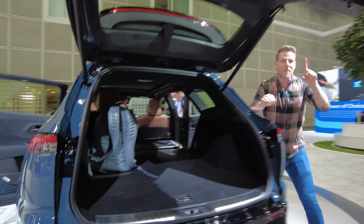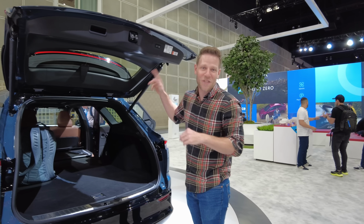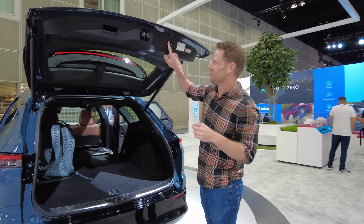I will also note that a power lift gate comes standard with kick activation. Not this one, but when you buy it in your dealership, it should do that.